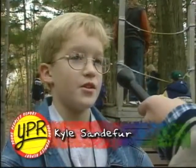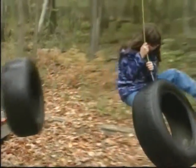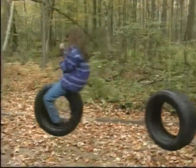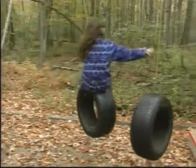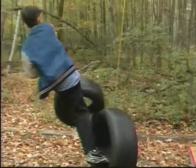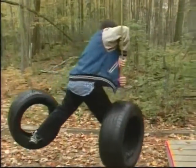What do you think is the hardest thing to do at the obstacle course? I would say the tire swing, because it's hard to get on the other tire swing when you're on the other one because you're swinging. Swinging tires, because it's hard to get your foot into the tires to walk across. They all said that the tire swing was the hardest, so I had to try it for myself. Boy, were they right.